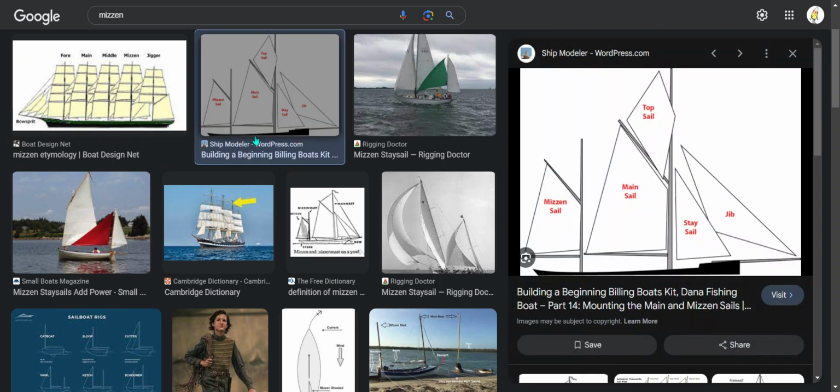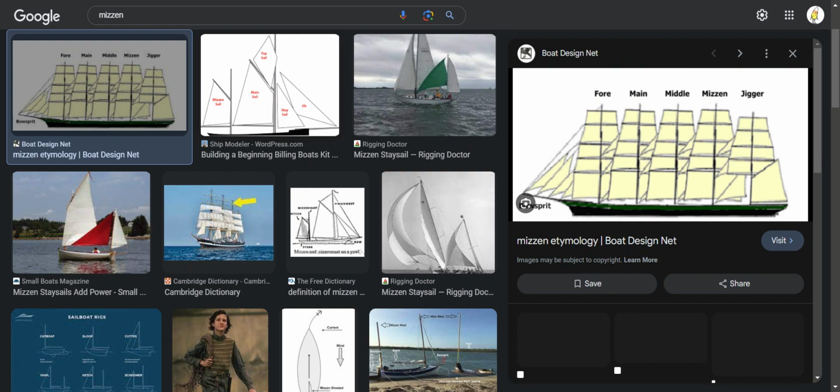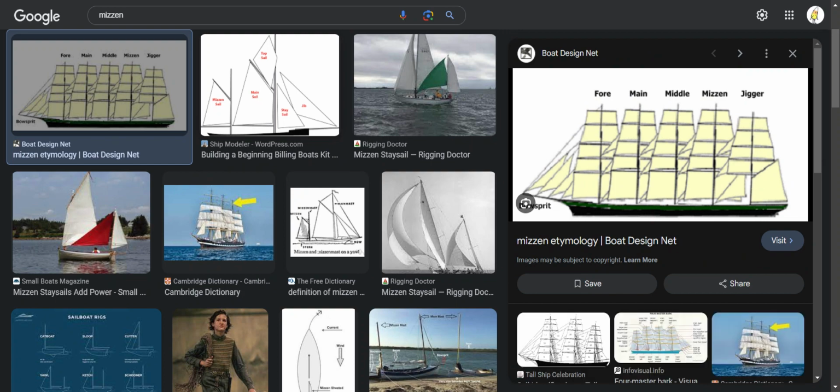While you look at that, let me re-juice my coffee beans. So yeah, we've got the jib, frontmost, staysail. I'm not actually going to try to say what they do, but staysail, topsail, mainsail, mizzen sail. Okay, and this is also good for main, middle, mizzen, jigger.